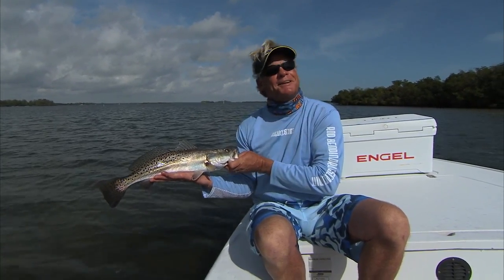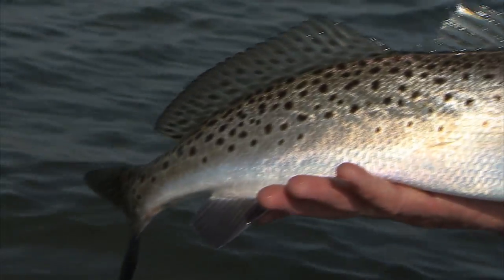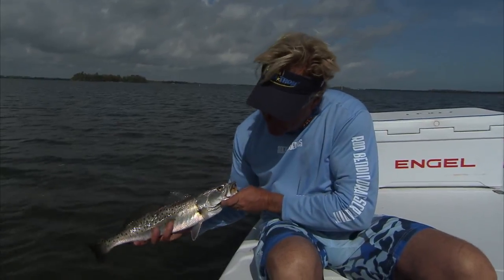Man, you know, they don't get much prettier than that, right? Yeah, look at all the spots on its tail. Yeah, spots all over, man. That's a beautiful fish. Pretty one.